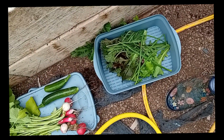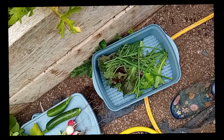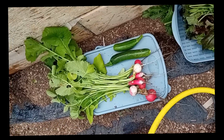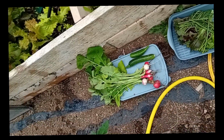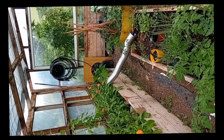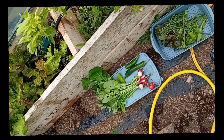So I've just had a little harvest. I've got lettuce, rocket, beetroot leaves and some green onion, some radishes and some courgettes. I've got a couple of peas in the bottom, and there's some green beans, French beans over in the corner. So that's a good start towards our salad this afternoon. So, very happy. First courgette, and everything else is alive.